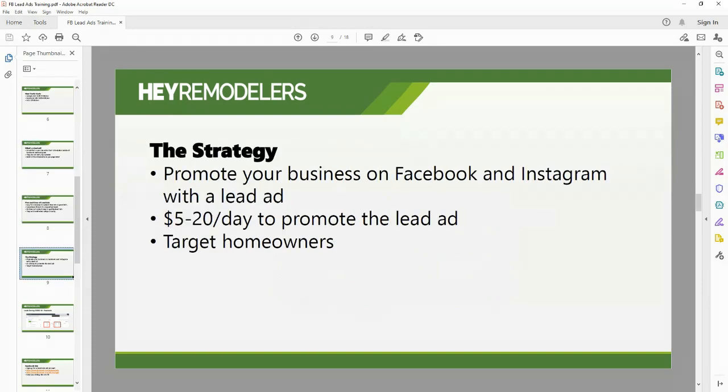Okay, so right here. A good budget to start with, if you're new to this, is $5 a day. Run it for $5 a day. If you can do it for 10, do it for 10. But start at 5 to 10 and let it run for at least a couple of weeks. I like 30 days. It's always a good number. Get 30 days' worth of data, see what happens.